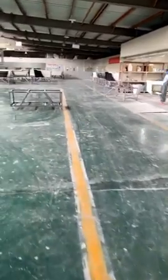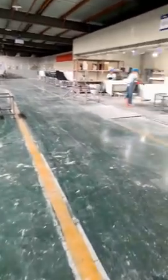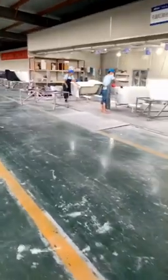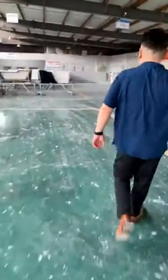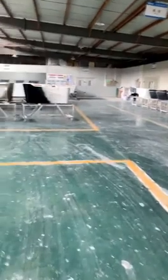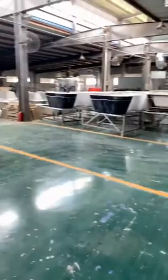So let's start at the beginning of how we reproduce. You can see here, they're all popped up, nearly 50 or 60% done.